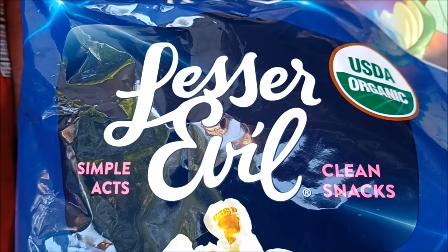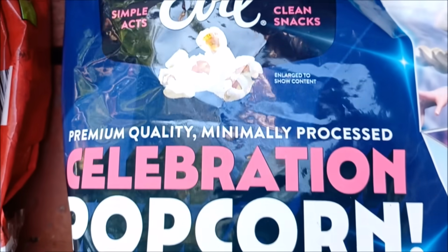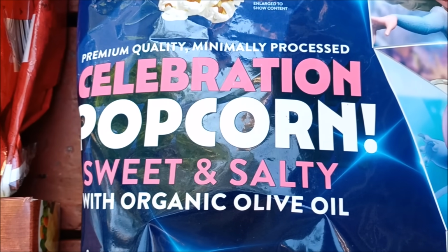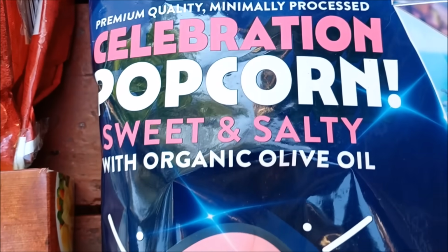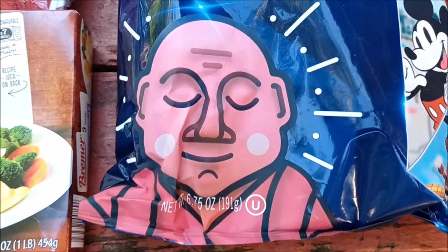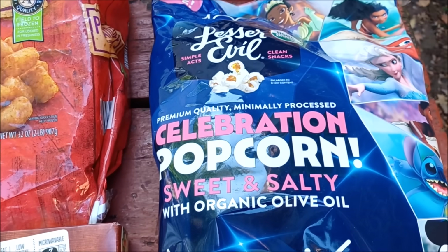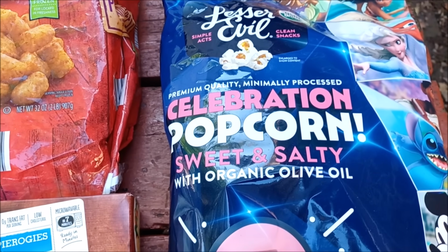And this popcorn is apparently less evil than Cruella de Vil and Jafar and Scar. Premium quality, minimally processed celebration popcorn. Sweet and salty with organic olive oil. Yes, please, salty, you know, dumpster. It's going to be yummy. Kettle corn, I bet. The lesser of many evils.